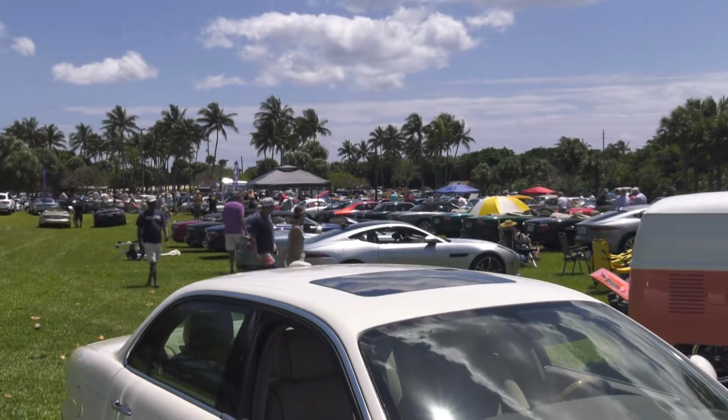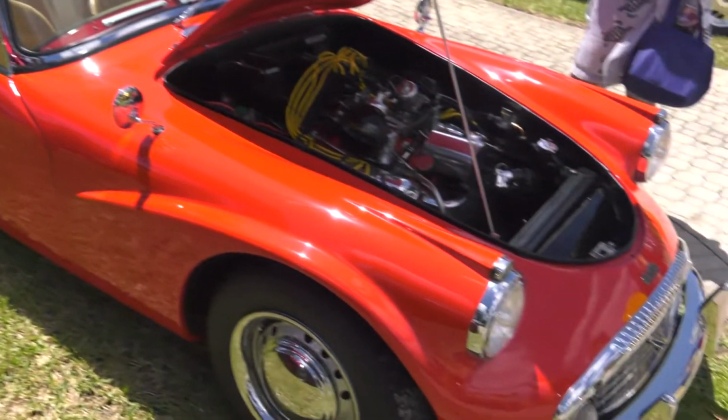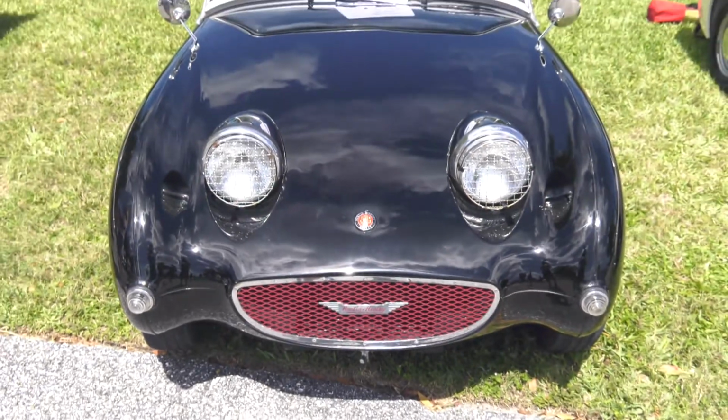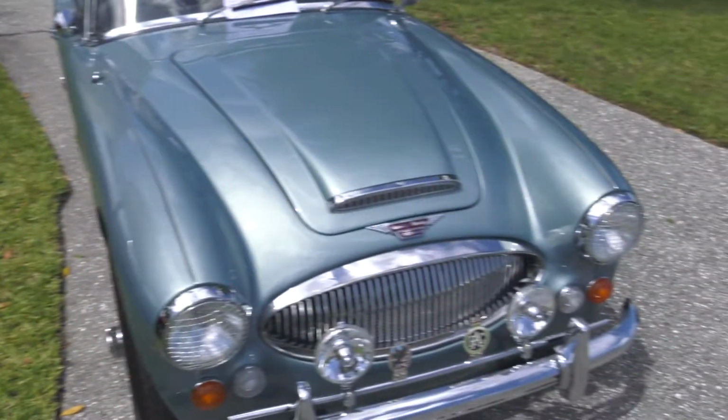I'm looking up at the hill right there. We've got 12 Triumph TR6s. It's amazing, people don't see one TR6, let alone 12. Around the path of the amphitheater, there are Austin Healey 3000s. That's a $150,000 classic any day of the week, and we've got 9 of them.